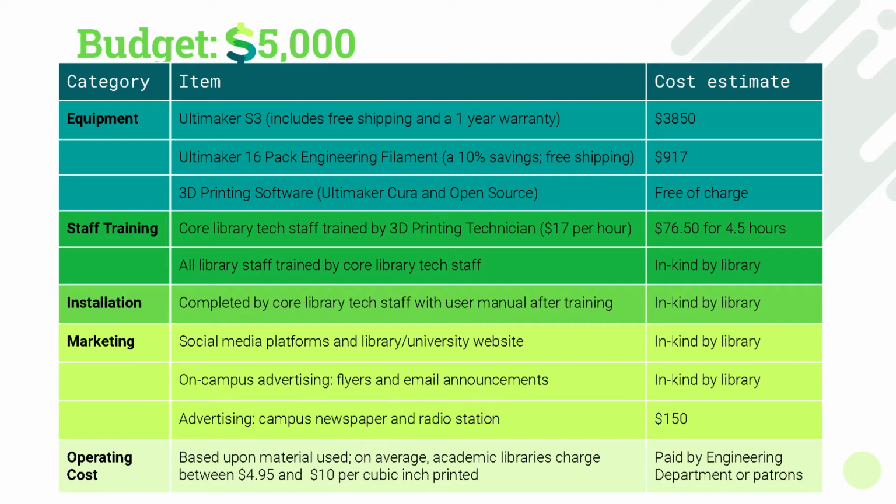The marketing budget, in kind by the library, was free on campus through flyers, email announcements, and social media platform advertising. Advertising off campus would come by form of campus newspaper and the local radio station and would only run $150.